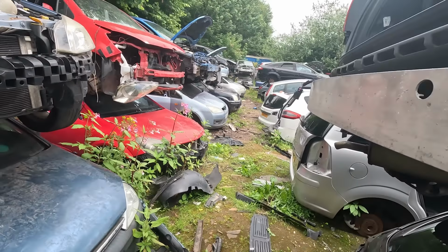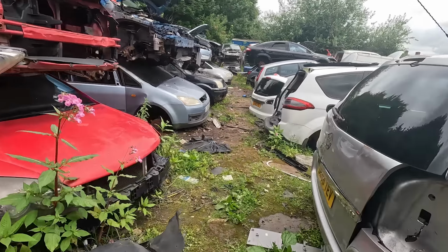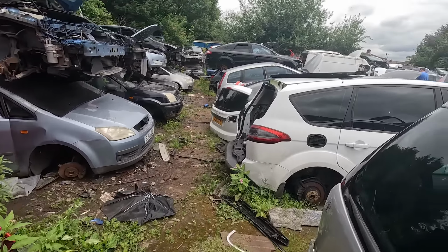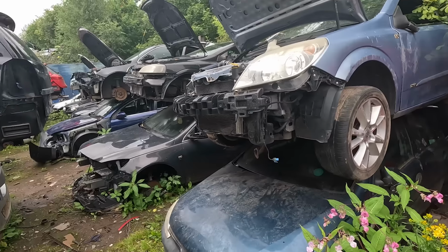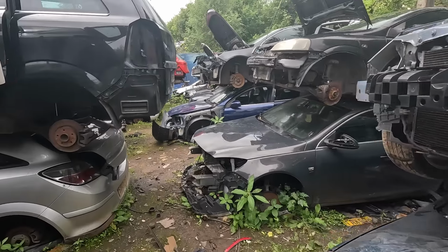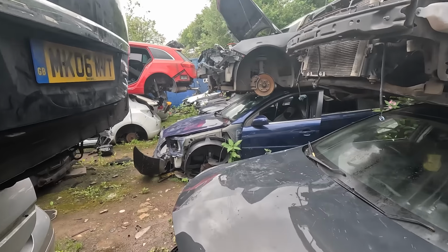Whilst he's doing that, I'll give you a little walkabout. It's just boss. Car after car after car for just pure coolness.